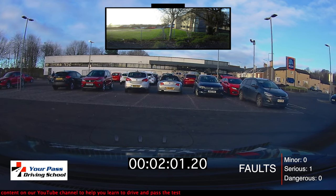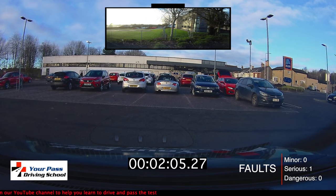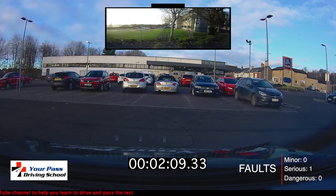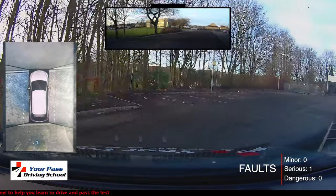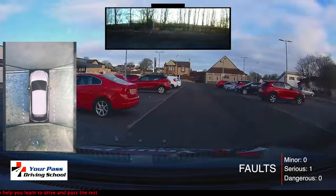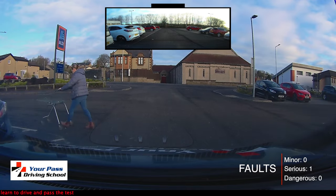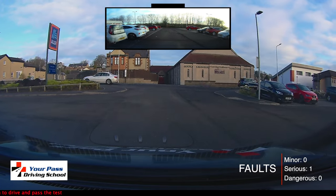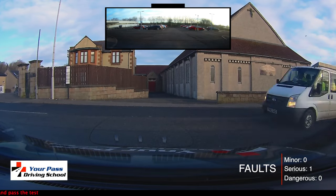So we're just over the 2 minute mark here, and that's the car just coming to a stop. Now I'll show a picture on the screen of how it looked from above. The car, the Nissan Leaf, gives us a top down view. You can see on the picture they managed to get in after that. So the fault awarded was a minor fault, just for taking a bit of time there, and for having to do so much corrective work with the steering.